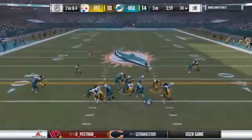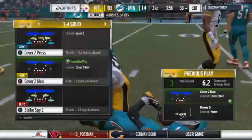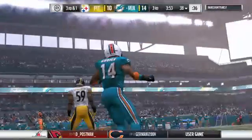Now a handoff here to his running back. And he'll get this up to about the 38-yard line. A 3-yard pickup on 2nd and 4. Now they'll need to convert here on 3rd and a little more than a yard.